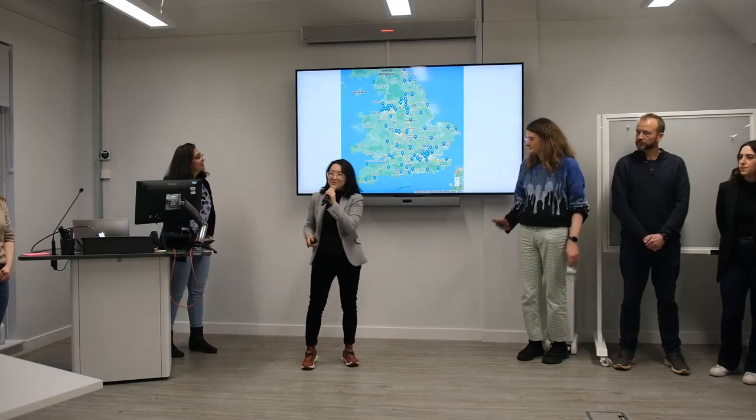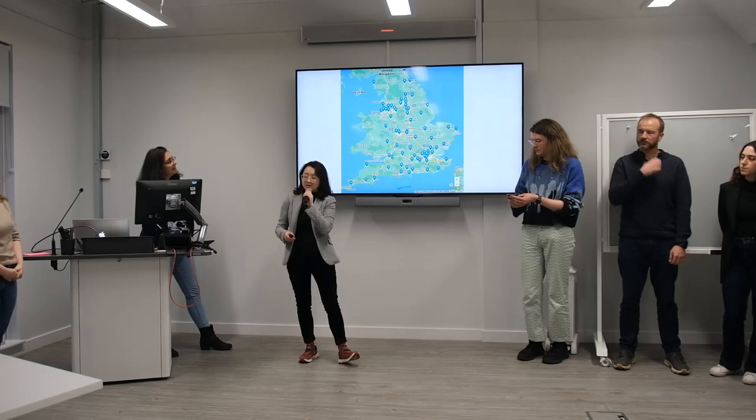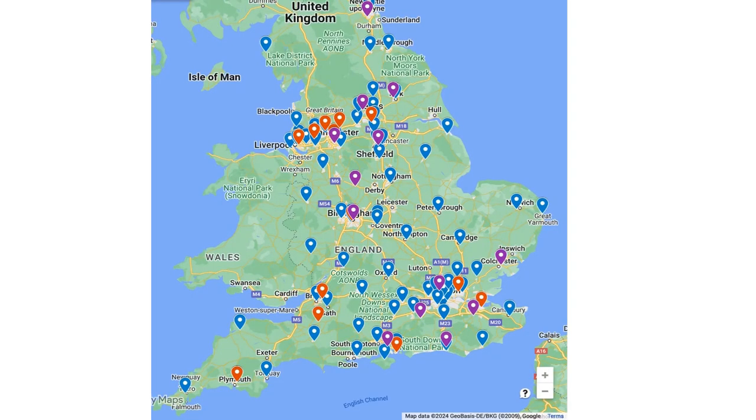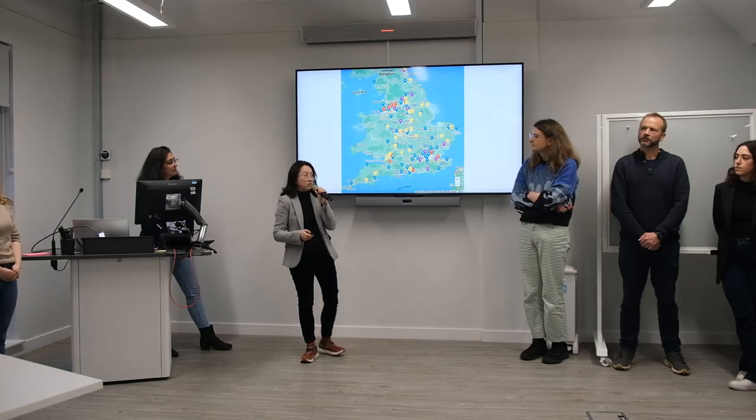This is the current provision, so these dots in blue are the current NHS cataract centres. And more recently, we have private providers also providing services for NHS patients. But as you can see, they are clustered around similar areas, similar urban centres, and not in keeping with the areas that we've identified with the greatest demand and deprivation.